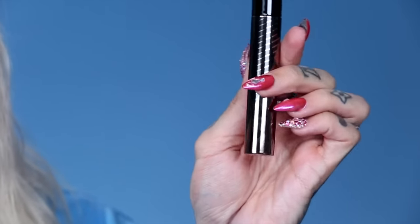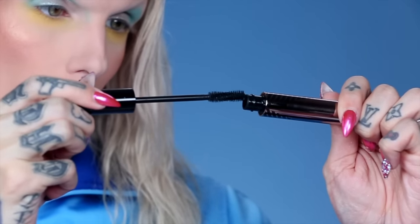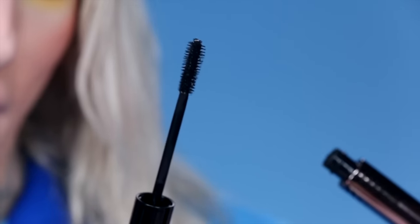I think I'm gonna try this mascara on one eye and then this other Tom Ford on the other. Okay, so here's what the Laura Mercier Caviar Volume looks like. Cute packaging. Let's look at the wand. That's what matters. Ooh, it spirals. Smells like mascara. Ooh, almost like a little black licorice under there.